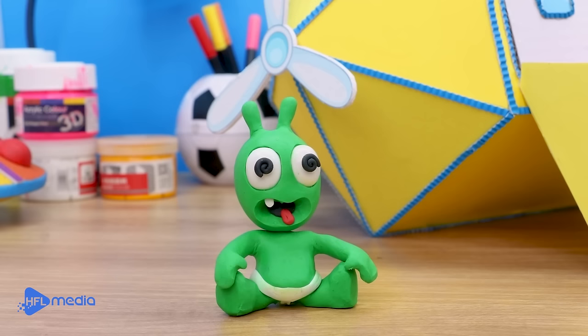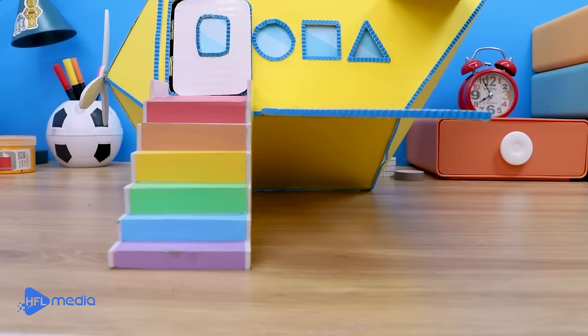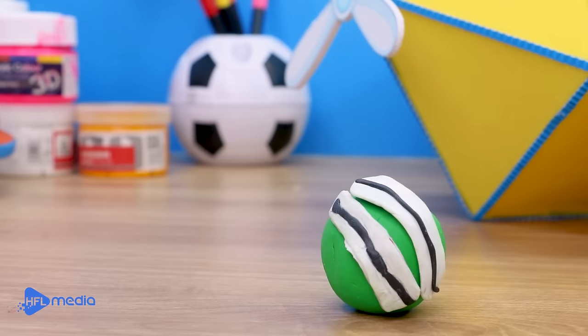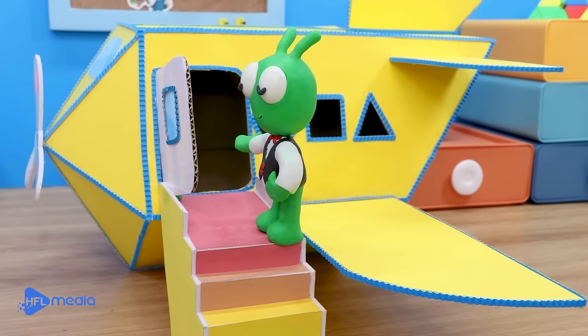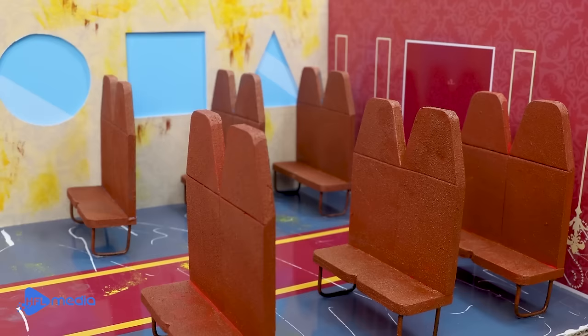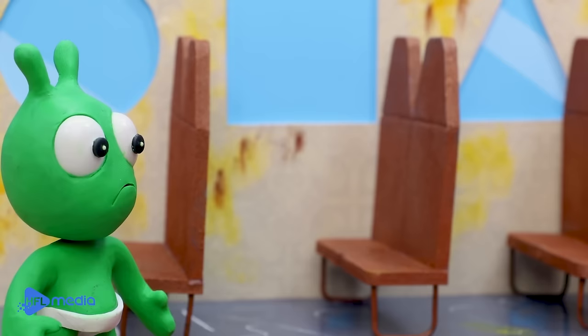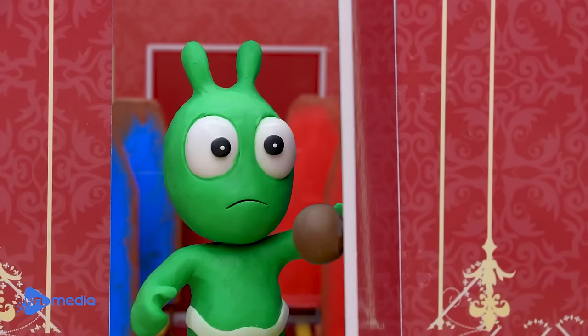PeaPea is clumsy and falls again! Wow, such a huge airplane! Let's experience flying with PeaPea! There's a strange room here!